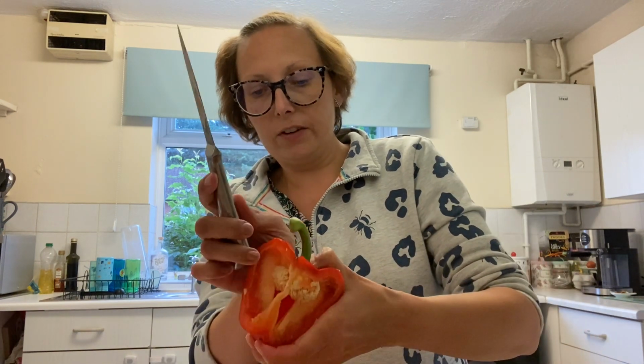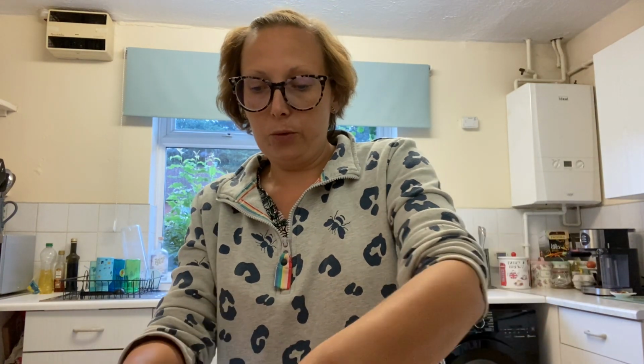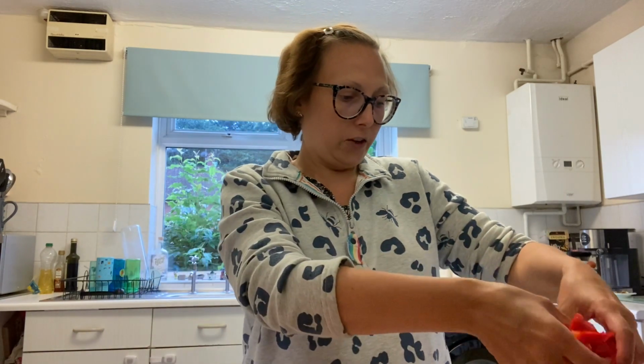So that's a bit annoying. But I'll stick a bit of red pepper in. I'm sure with the garlic and ginger and the curry paste and stuff, it's going to have quite a lot of flavour. And the boys aren't actually that keen on onion anyway. They might prefer it being pepper, so we shall see. But obviously if you've got onion and you like onion, you could put that in.